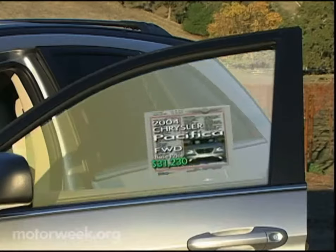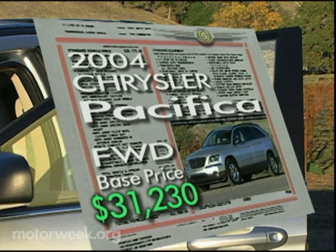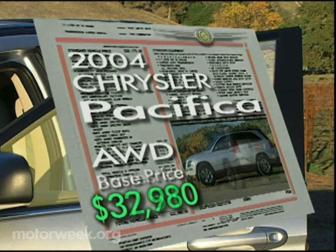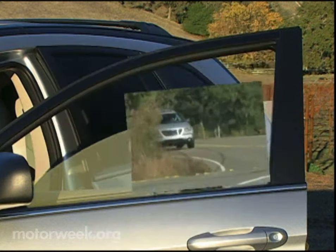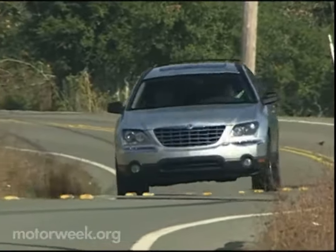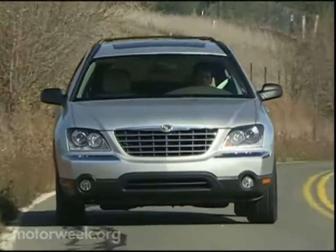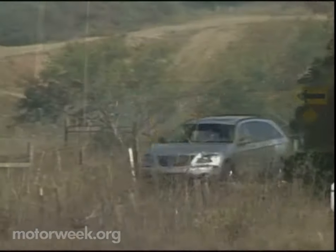The front-wheel drive Pacifica carries a base price of $31,230. Our all-wheel drive tester begins at $32,980 and carried a well-optioned final price of $37,510. That's premium pricing, but for a vehicle with the style, design, and driving dynamics no sport ute or wagon minivan can match. So maybe there is something to being a sports tourer after all.